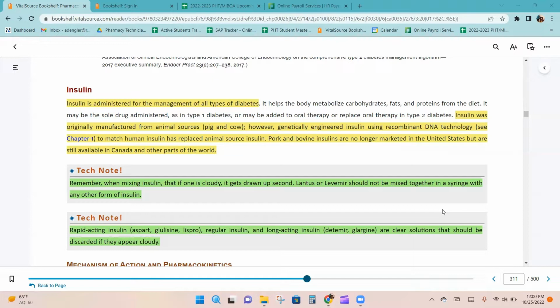Insulin was originally manufactured from animal sources like pig and cow. However, genetically engineered insulin using recombinant DNA technology to match human insulin has replaced animal source insulin. Pork and bovine insulins are no longer marketed in the United States.